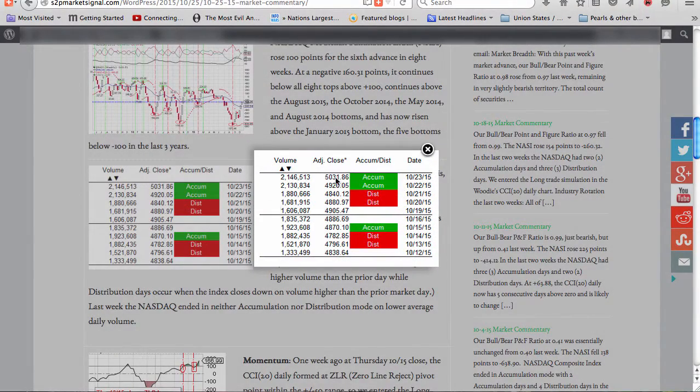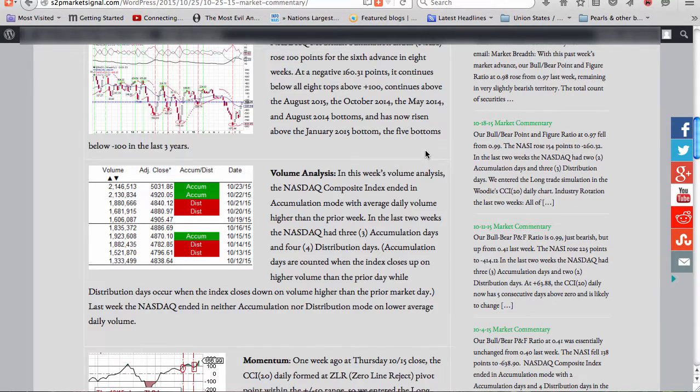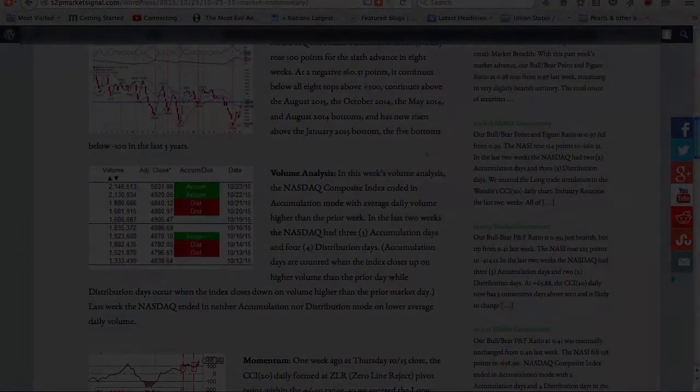Volume analysis. In this week's volume analysis, the Nasdaq Composite Index ended in accumulation mode with average daily volume higher than the prior week. In the last 2 weeks, the Nasdaq had 3 accumulation days and 4 distribution days. Accumulation days are counted when the index closes up on higher volume than the prior market day, while distribution days occur when the index closes down on volume higher than the prior market day. Last week, the Nasdaq ended in neither accumulation nor distribution mode on lower average daily volume.